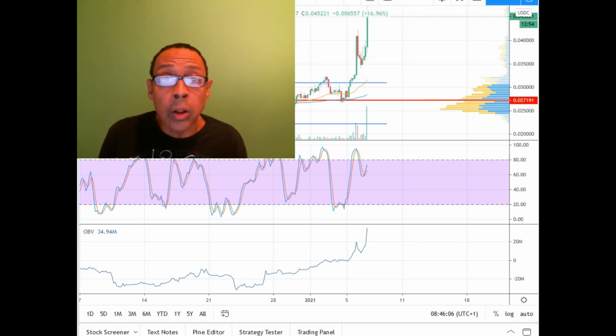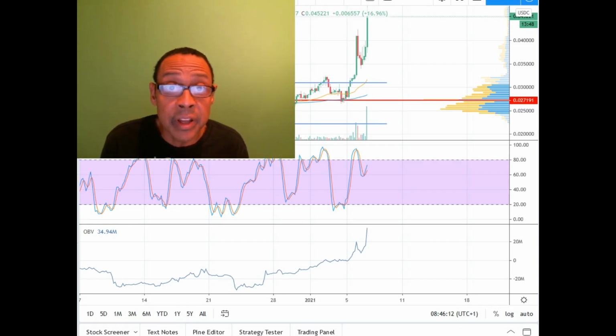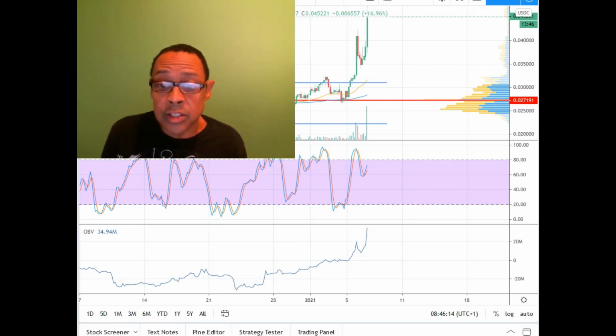We're looking at 3 of my favorite projects that just had a parabolic run tonight: Civic, Loom, and District 0x. We're going to start out and look at the action on DNT and then talk about Civic and Loom. But overall, as I have been telling everybody, it pays to be patient and not spread yourself thin. And I'll show you why as we check out the action that we have had tonight.